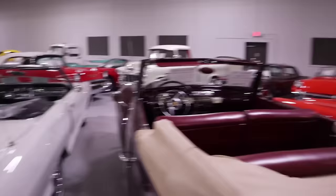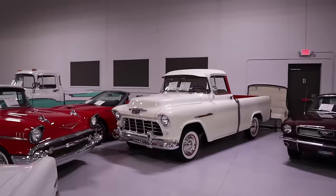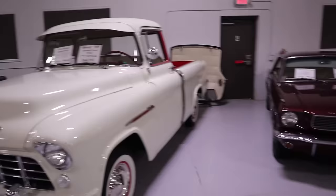Nice Bel Air there again. Look at all these fins. Chevy pickup over here, 55. It's nice. Okay, we gotta keep moving on here. Ford Mustang here, 66 Ford Mustang.